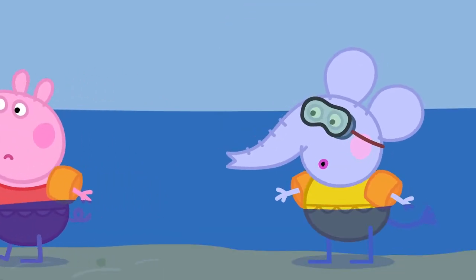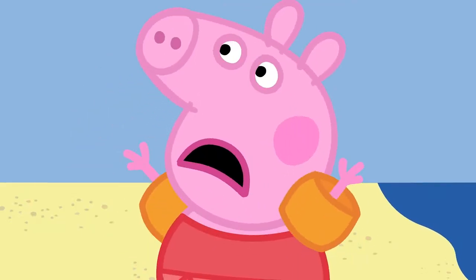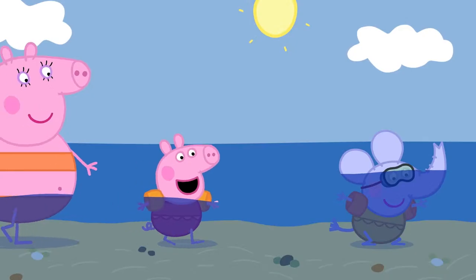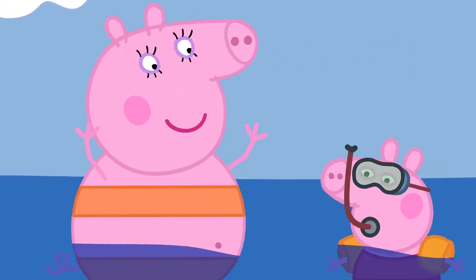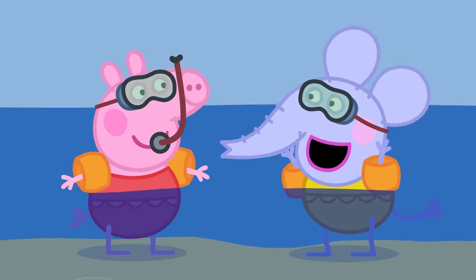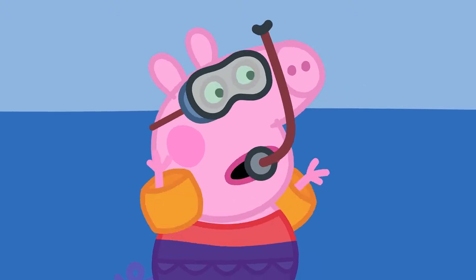Oh. What's the matter, Peppa? I wish I had a trunk like Emily, so I could breathe underwater and look at the fish. I know. Come with me, Peppa. Ta-da! This long tube goes in your mouth and means you can breathe underwater. Like Emily's trunk. Exactly like Emily's trunk. Why does your voice sound funny, Peppa? It's my snorkel. It means I can breathe underwater like you.